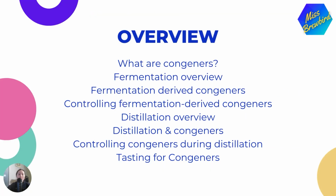Okay, so let's go over what we're going to discuss in this presentation. We're going to talk about what congeners are. Then we're going to have an overview of the fermentation process. Then we're going to discuss fermentation-derived congeners and how those congeners can be controlled through the fermentation. Then we'll have an overview of the distillation process and how the distillation process can be used to control the concentration of congeners that are in our final spirit. And then we're going to taste for congeners, or at least in the Whisky Symposium, I had spiked a bunch of beer samples for everyone to taste, like off flavors that you find in your wash as it's fermenting.